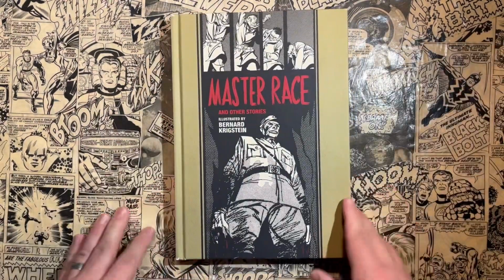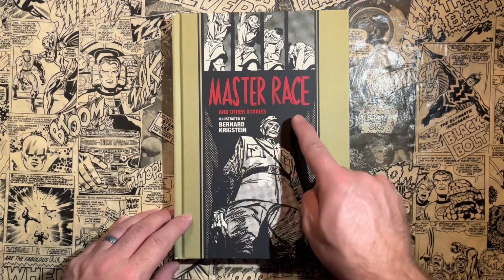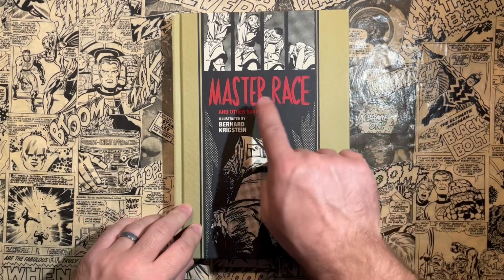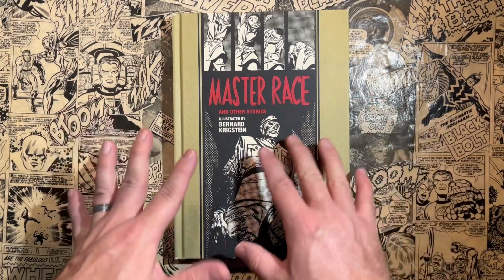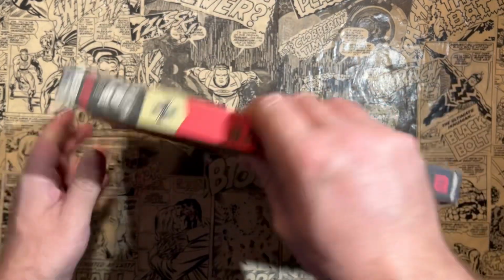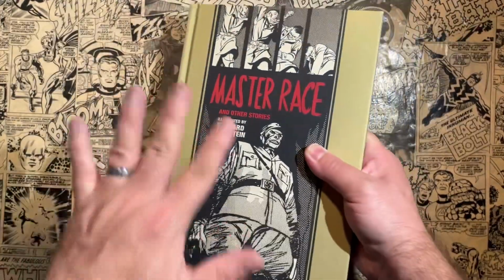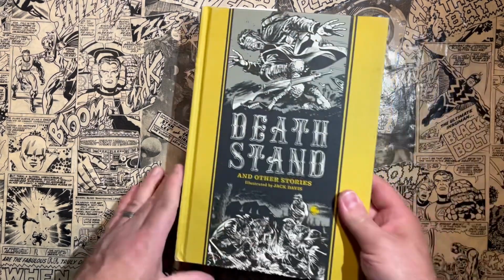Master Race by Bernard Krigstein, or Bernie Krigstein. The Master Race story is also one of those you have to read if you're going to only read a few stories of EC. You'd be remiss if you did not read that one. And Bernie Krigstein himself was an incredible artist in comics. I'm glad we have this volume. I don't think there's enough Bernie Krigstein material to do another volume of EC. If there is, I'd be excited for that because he is such a great artist.